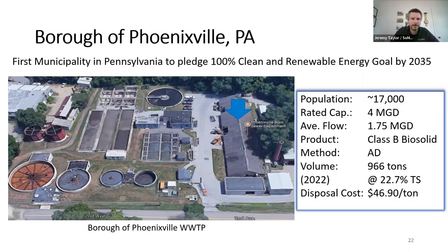So their wastewater treatment plant is not special. It's a small treatment plant that averages about 1.75 MGD. They make a Class B biosolid product, which gets land applied. And actually unique to the area, they have a pretty low disposal cost of only about $47 per ton. As noted, they made under 1,000 tons of biosolids this year, and that's due to some of their anaerobic digestion changes that they're dealing with.